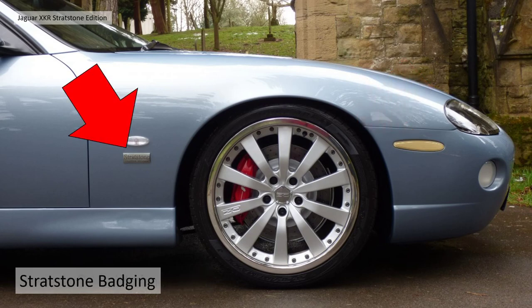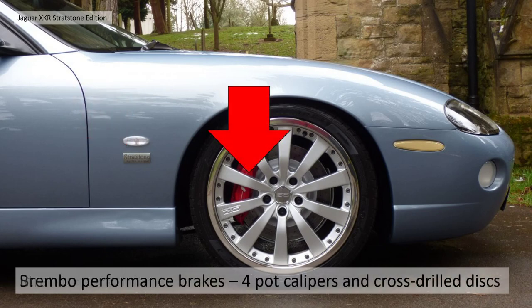Obviously, they're staggered front and back. If you look at the back wheels, you can see the stagger on the chrome outside rim. Obviously, beneath the indicator, as we showed before, you have the Stratstone Limited Edition badge.